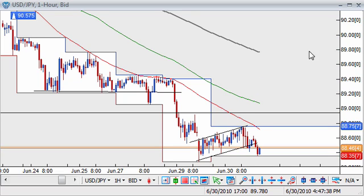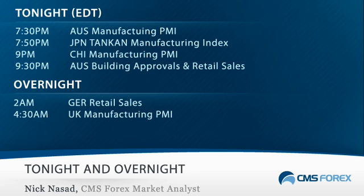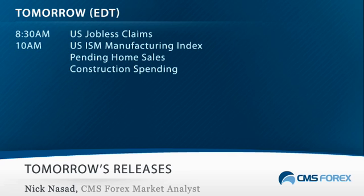And so let's now take a look at the upcoming fundamental docket to see what to expect in tomorrow's trading. First up tonight, Australia posts its manufacturing PMI, which will be followed by the Japanese Tankan Manufacturing Index as well as manufacturing data from China. At 9:30 p.m., Australia will then post its building approvals and retail sales. Overnight, Germany releases a measure of its retail sales, and we get another manufacturing report, this time from the UK. Tomorrow in the US, we'll start off with our weekly jobless claims, and that'll be followed by the aforementioned ISM Manufacturing Index, as well as pending home sales and construction spending.